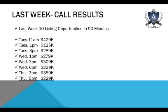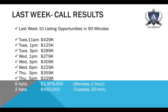Look at the prices, look at the times. These are all appointments. 8 appointments, Monday, 1 hour, 1.9. Came back on Tuesday and could only call for 30 minutes because I couldn't do more than 10 in a week. I coach baseball, I'm married, I got kids. 10 was enough. I couldn't take any more. So that was only 90 minutes I called, and it was 10 appointments at almost 2.5 million.